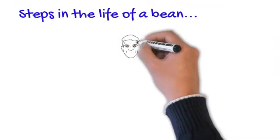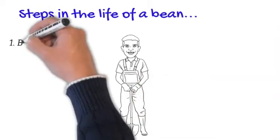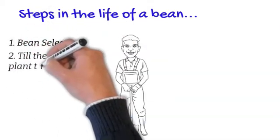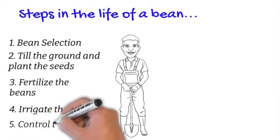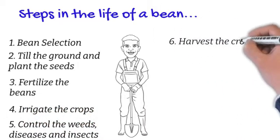There are many different stages of the life of a bean. First, it starts with your bean selection. Second, you're going to need to till the ground and get it ready to plant the seeds. Then you're going to fertilize the beans. Then you have to irrigate the crops. Then you have to control the weeds, diseases, and insects that can affect your crops.